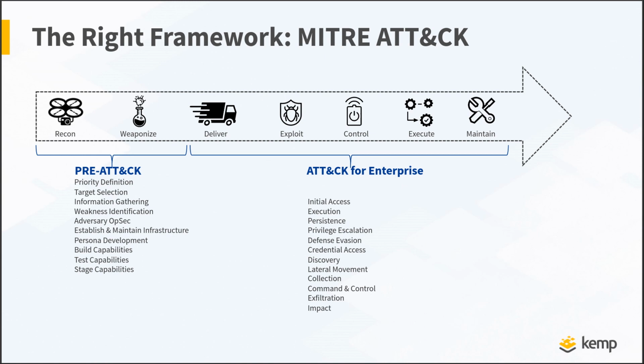For those who are not familiar with MITRE, it's a government-funded research organization, and it was spun out of MIT and is funded by NIST, and it has connections to these three-letter agencies like CIA, FBI, NSA, and so on.